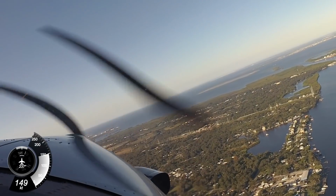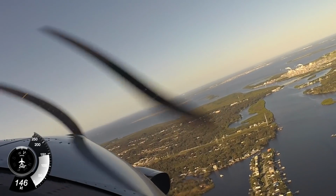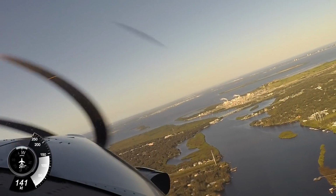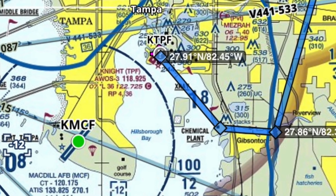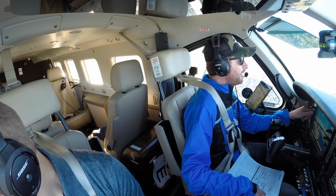Yeah, this is beautiful. Now, the one thing we really have to be careful of, guys, is MacDill Air Force Base, right up here at our 12 o'clock, if you can see it up there. Their airspace extends almost up to the airport we're landing at, and we have to remain clear of that Air Force airspace. We do not want to get in trouble.